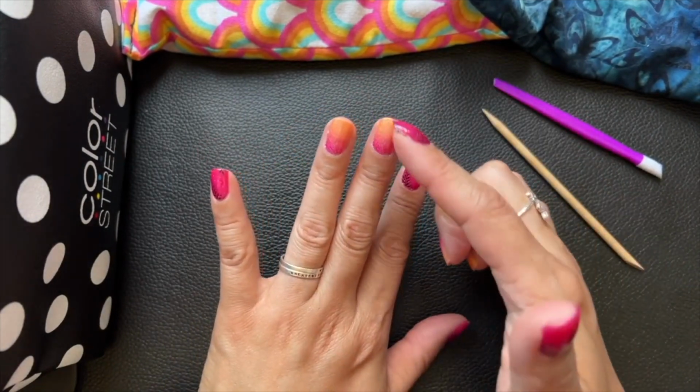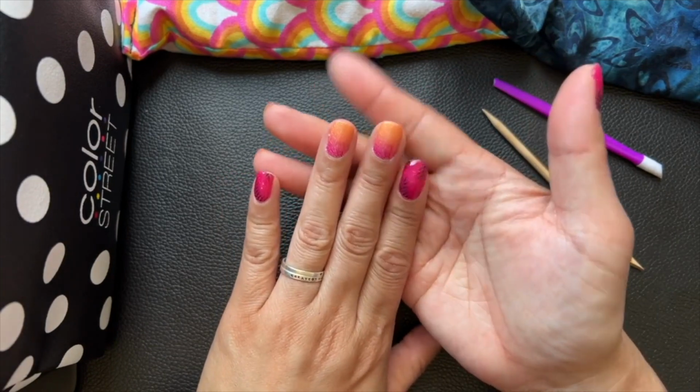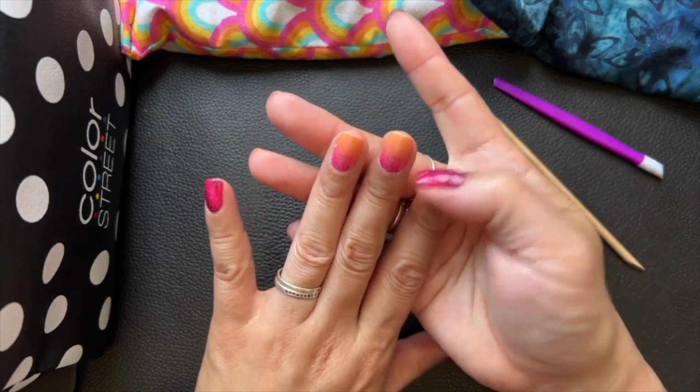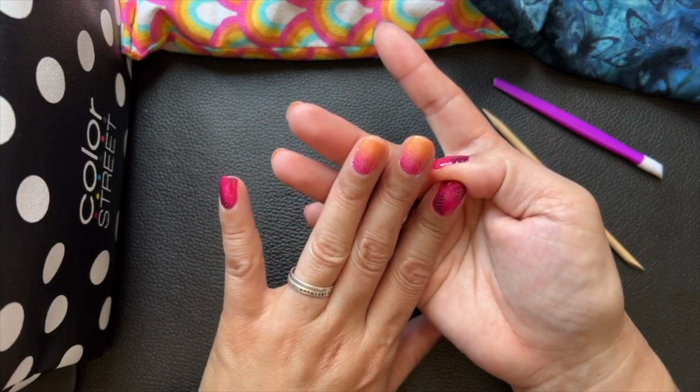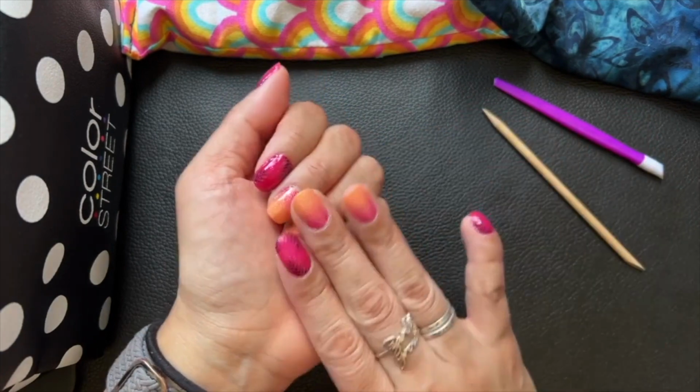Again, you can also cut some of the strips and do tips, all sorts of things you can do with these petites. So don't be afraid if there's something you'd like to try. I know you don't quite get as many manis out of it, but they are really cute.